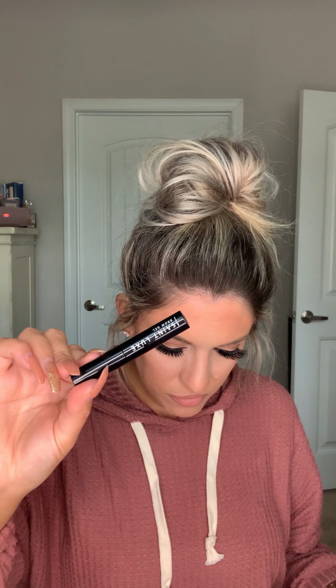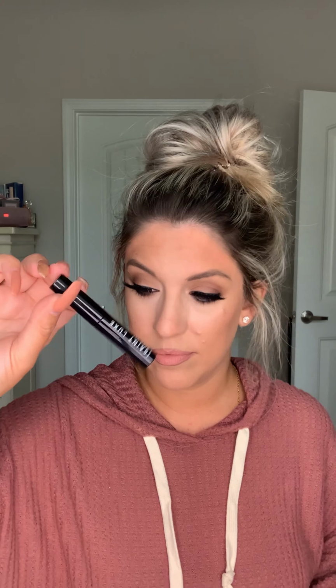Okay, I will tell y'all right now, I've used a lot of brow gels in my days, and this is the perfect consistency. This is not too thick, it's not too thin. It's literally the perfect consistency for my brows. It's not heavy. And I will say this little spoolie distributes it really nicely. This is a $22 retail value for this little thing right here. So highly, highly recommend this. So far, we're winning.